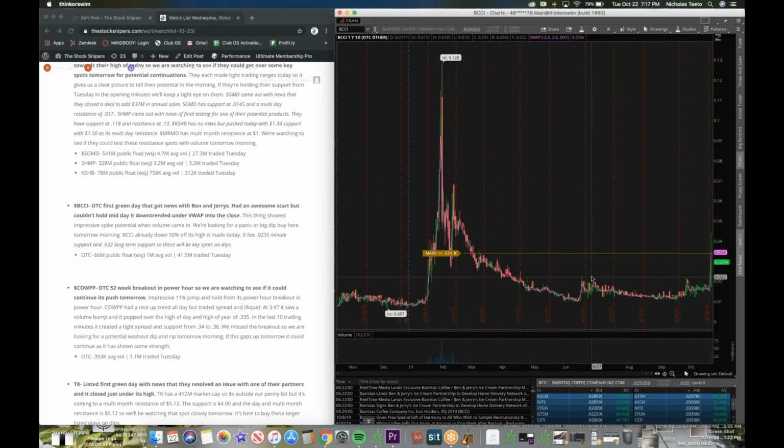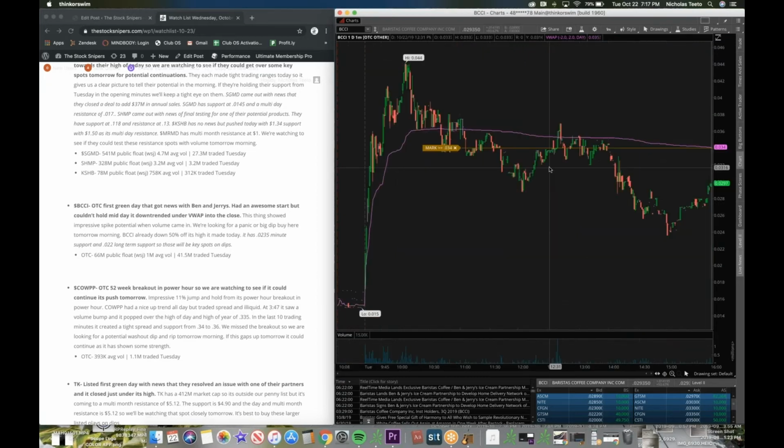Let's keep an eye on this one. Let's see if this can grind. If it doesn't get any dips, if it doesn't get that morning panic or dip throughout the day, let's see if it gets a grind throughout the day and gets back above this VWAP spot tomorrow and starts grinding and gets a continuation, like we saw with the next play we're going to talk about, COWPP. So let's go ahead and dive into this one, COWPP.